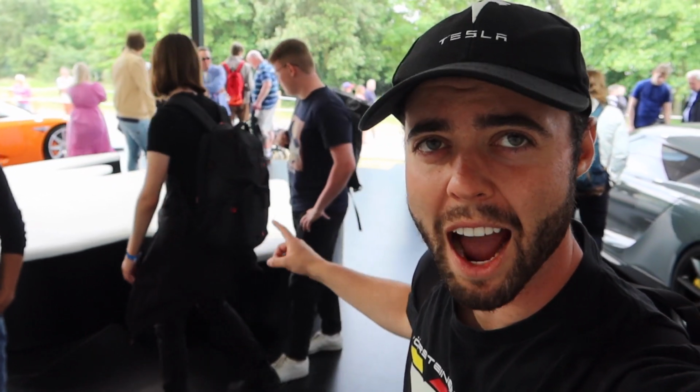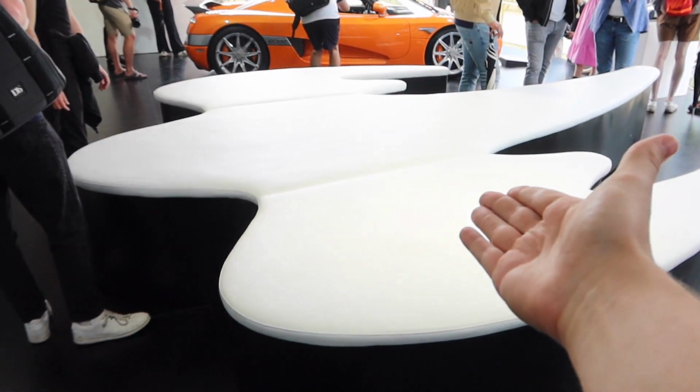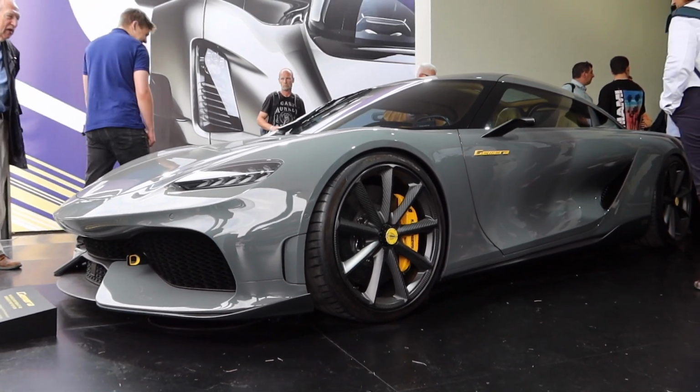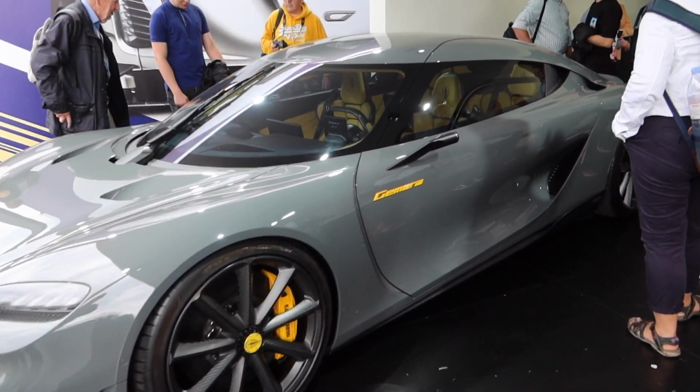Just got to the Koenigsegg stand and check it out. They've got a lounge couch in the shape of a ghost. That has to be the coolest and likely most expensive couch I have ever seen. Comfortable too. We've got the Gamera on the stand, 1700 horsepower, 4-seater Koenigsegg.